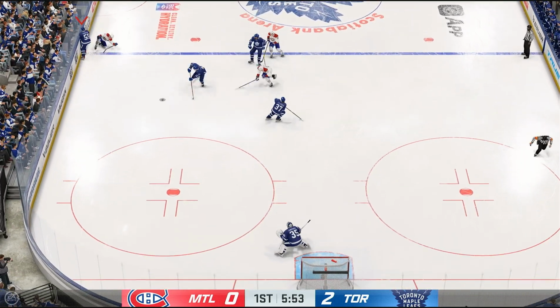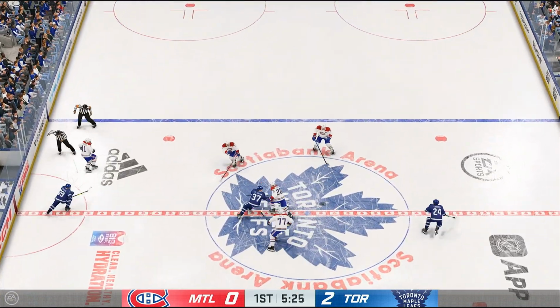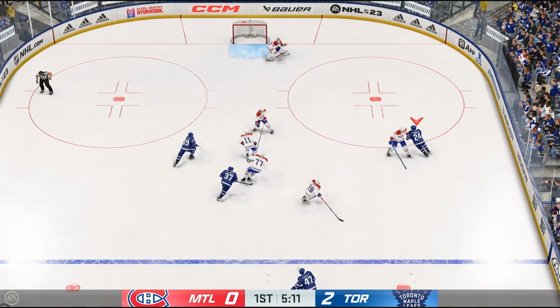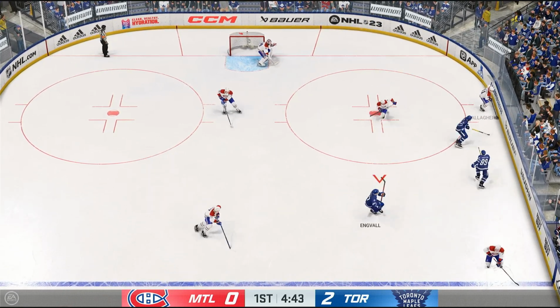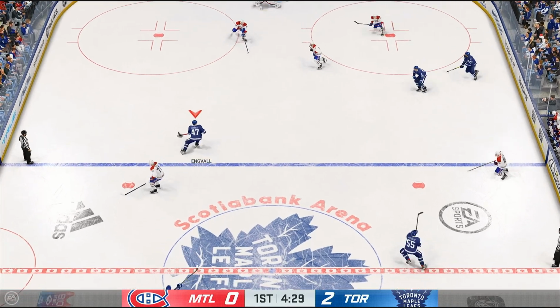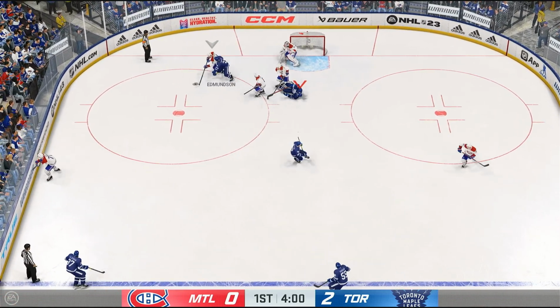The Canadians gain the zone. Toronto's looking to break out of their own end. Slides the puck over. The Canadians scoop it up along the boards. And he slides it quickly to Dock. Moves it to the middle! And that goes off a stick.